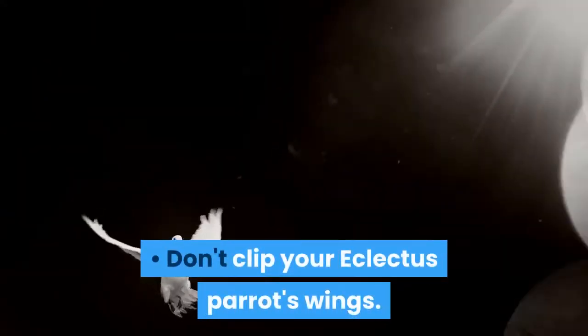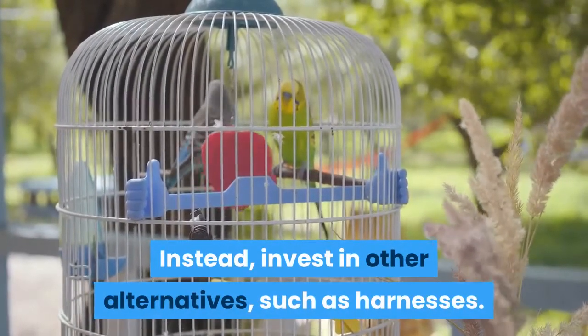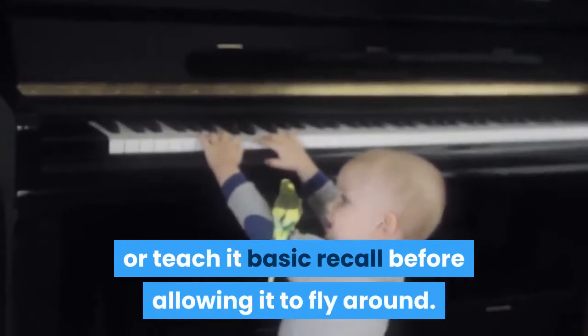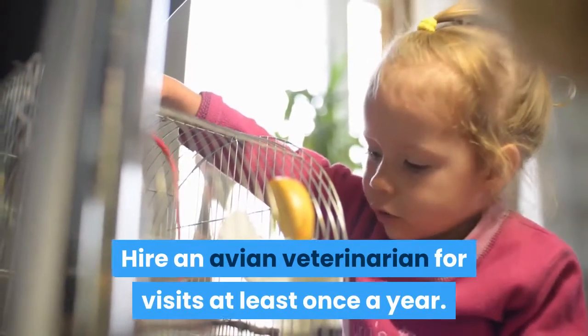Don't clip your Eclectus parrot's wings. Instead, invest in other alternatives, such as harnesses. You can also prevent it from flying around the house unattended or teach it basic recall before allowing it to fly around. Hire an avian veterinarian for visits at least once a year.